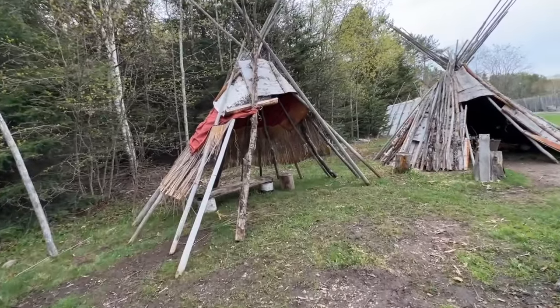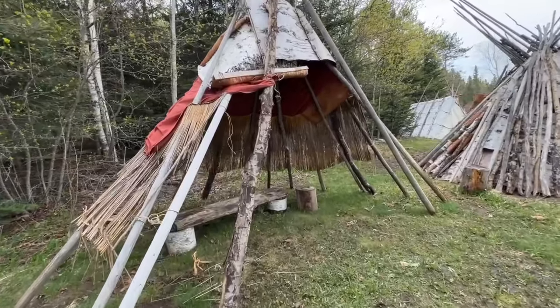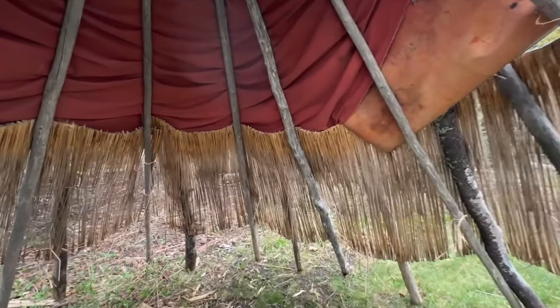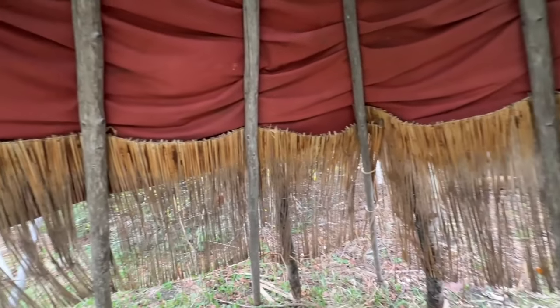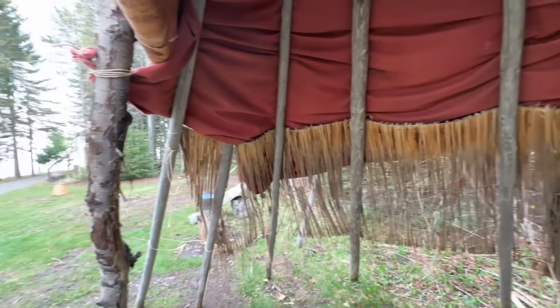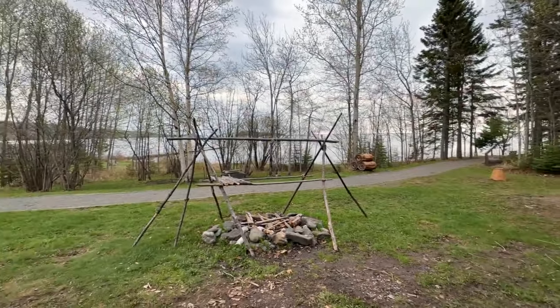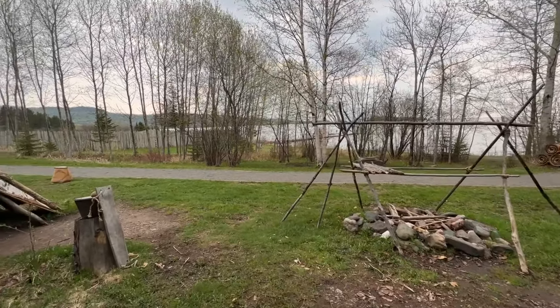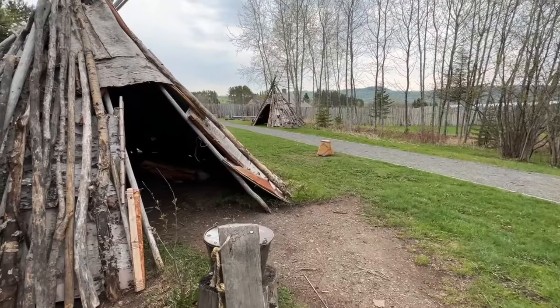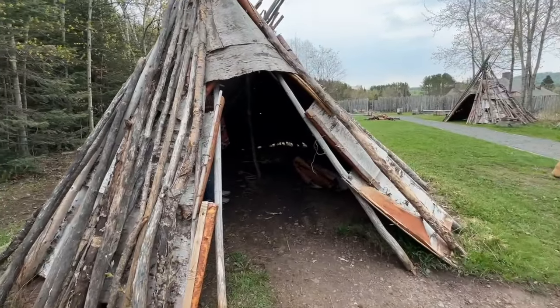So this would be the summer version of a home. What a great view. And then the winter version.